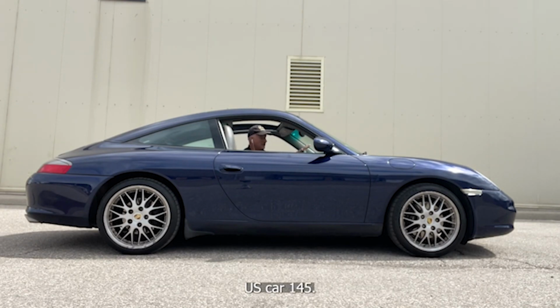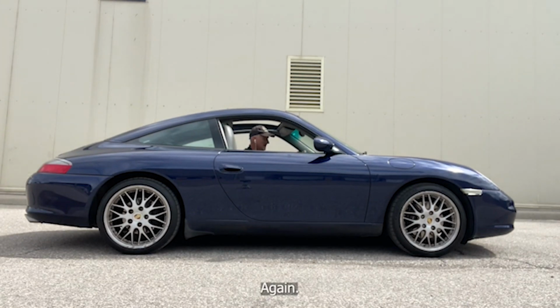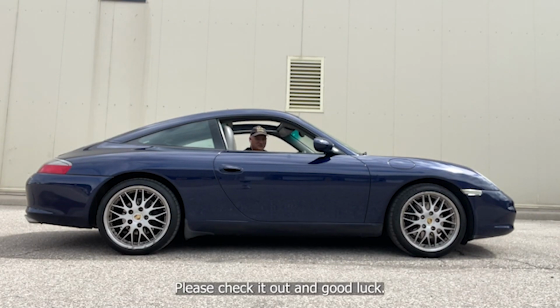U.S. car, under 145,000 kilometers, not miles. Again, CollectorCarCanada.CA, lot 210. Please check it out, and good luck.